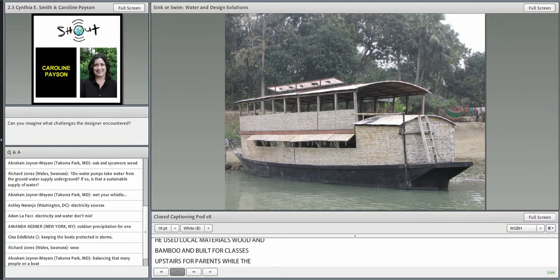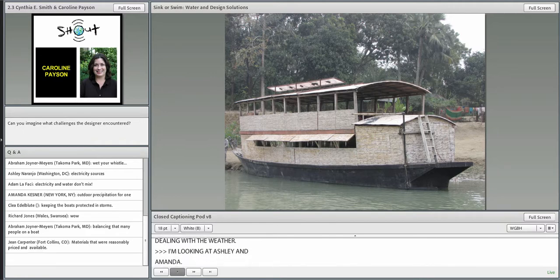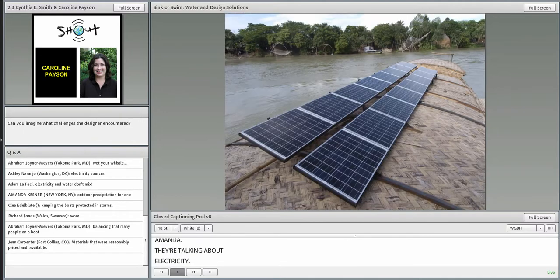And that's one of the things that one of our participants mentioned, just the challenge of balancing that many people on a boat, and keeping the boats and the people protected in inclement weather and dealing with outdoor precipitation, says Amanda. Right, and I'm looking at Ashley and Adam, and both of them are talking about electricity. Amanda's question, I think, is answered by having the covers on the boat. But they're talking about electricity. They did think of that and have solar panels on top of the boats' roofs to get power.